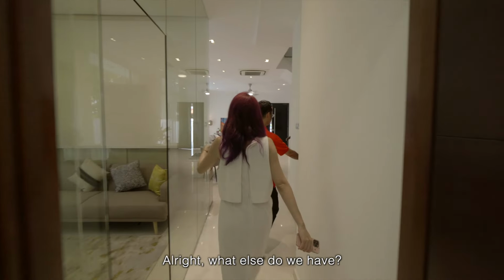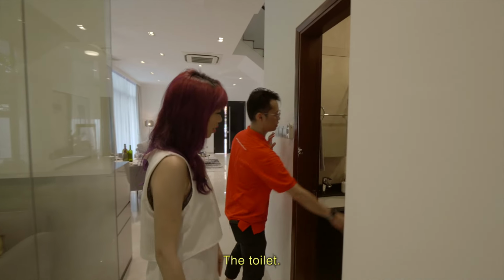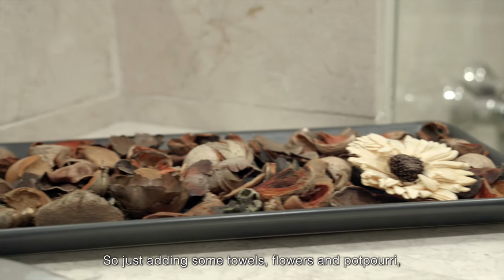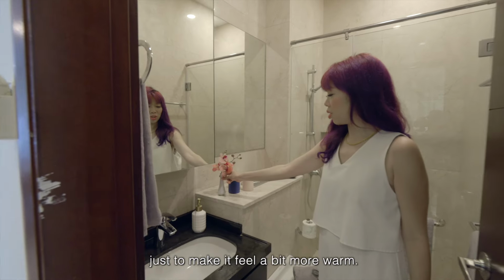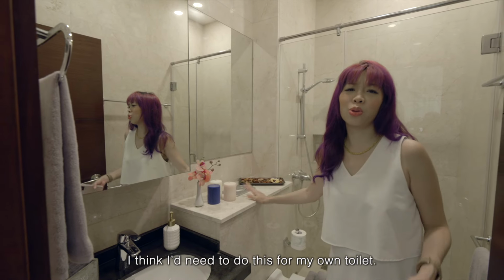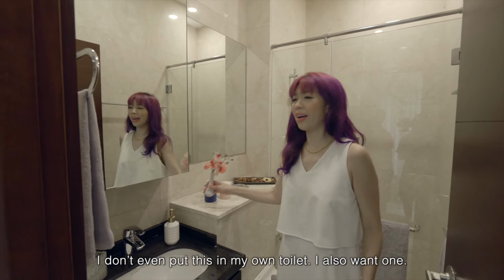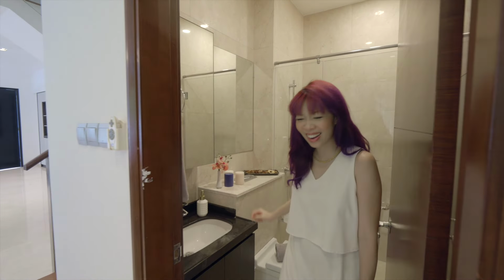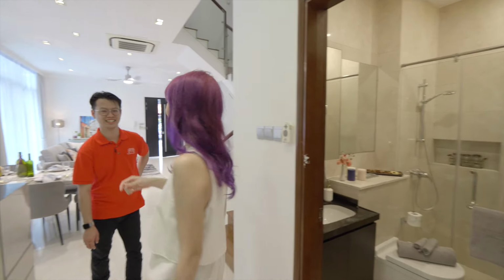All right, what else do we have? The toilets. Oh, so just adding some towels and some flowers, potpourri, just to make it feel a bit more warm. Yes. I think I need this for my own toilet. I don't even put this in my own toilet. I also want one. After this, I'm going to the florist.